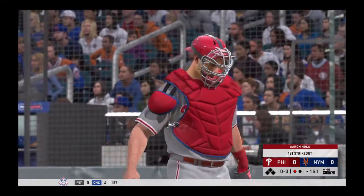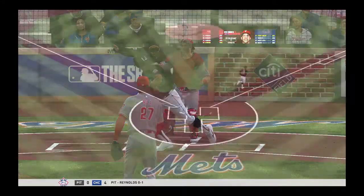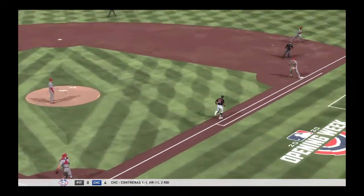Well, you know you made a real nice pitch when you bounce it in the dirt, and you still get the hitter to swing at it. That tells me that there's a lot of deception in that pitch right now.